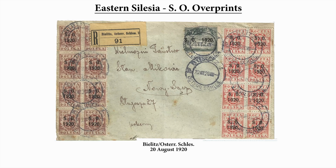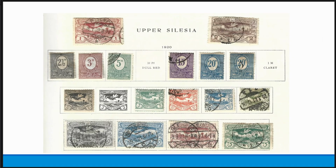Swinging down and around, we're not going to include any Western Ukraine stamps in this particular presentation, but we will look at Eastern Silesia briefly, and the Silesia Orientale, pardon my bad French, that's what the SO stands for. And these stamps were in use for only a few months until regular Polish stamps came into use. Upper Silesia is another part.